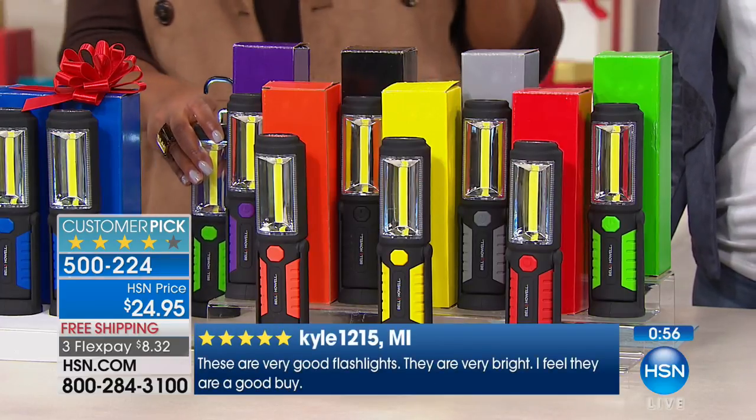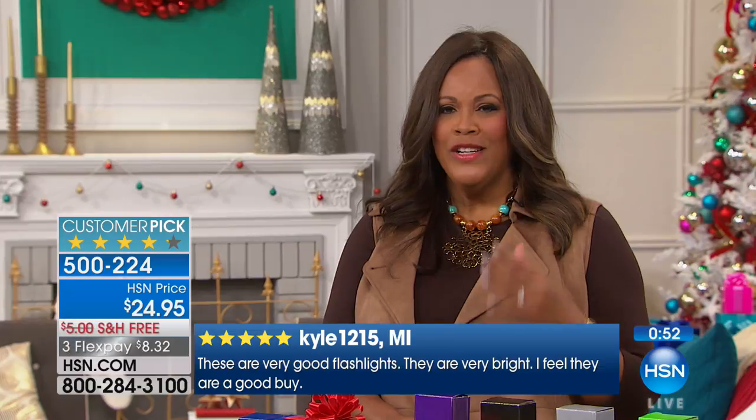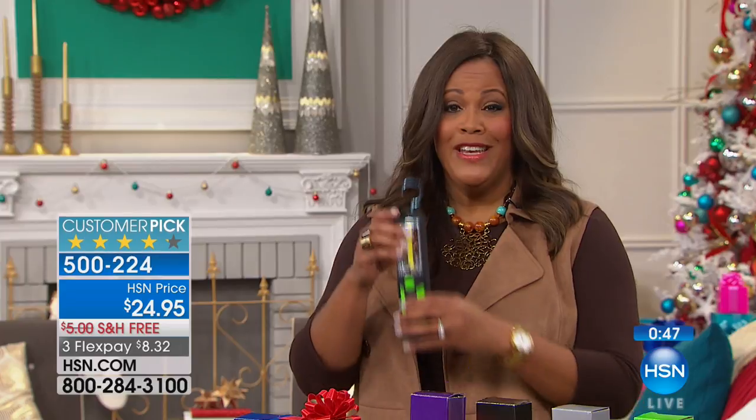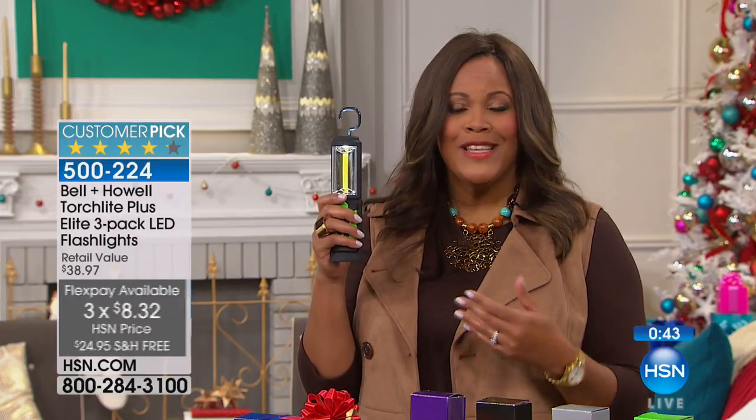So this is a great configuration, exclusive here at HSN, to get three, because the retail value of this is about $40 to get all three of these. So you're getting three of these, and you get home on a flex pay for a little more than $8. You just cannot beat it.